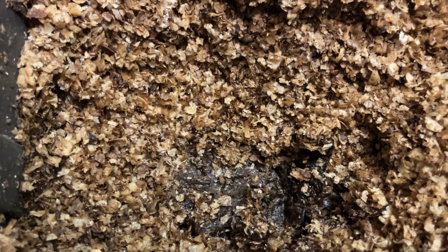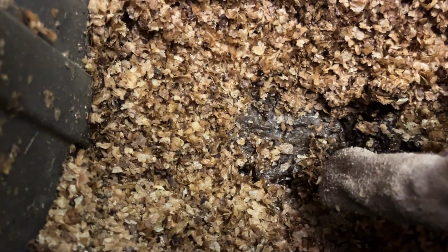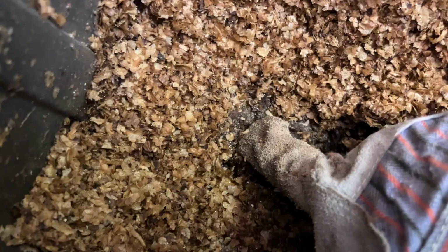All right, so let's dig beyond the chaff that we used to buffer things, and let's dig a little bit deeper down. And as we dig a little deeper, I'm seeing fly larvae. Let me see if I can focus enough for you to see them. What looks right there to be some fly larvae. Oh wow, look at all the worms. So the worms are doing great too. That is good to see.